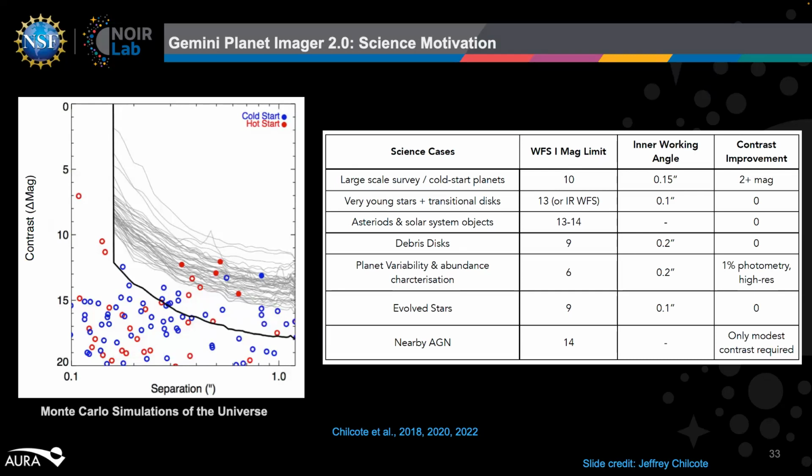Is there a difference between the filled circles and the open circles? Yes, good question. Could you repeat that question? Oh yeah, so the question is what's the difference between the filled circles and the not filled circles?